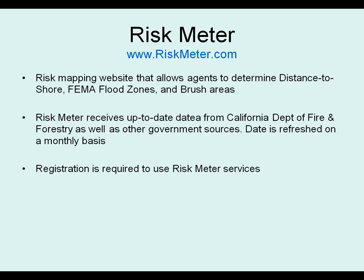Okay, so the next one is Risk Meter, and does anybody use Risk Meter? Anybody have a membership with them right now? No. We use it here. Okay, you guys did get one, Kelly? Yeah. Cool. So Risk Meter is just a website online that you register for, and it gives you distance to brush, FEMA flood zones, and brush areas. Everything's up to date, according to the screen, with the California Department of Forestry and Fire Protection and other government sources. They refresh it on a monthly basis, and it's usually pretty current.